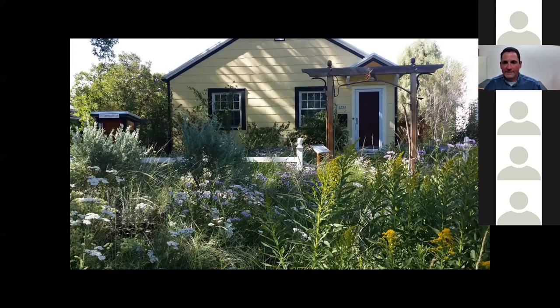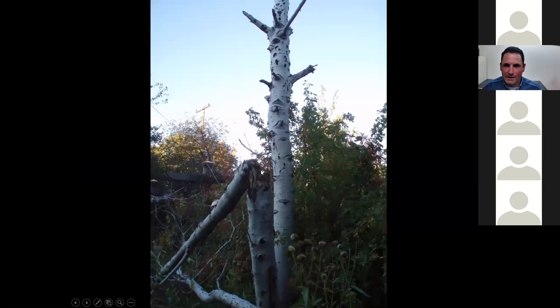And this is what diversity can look like. This is our front yard, and you can see where the interpretive signs are and the boulevard. It's very different than a conventional yard. And it's just like I said, a wild Missoula prairie.